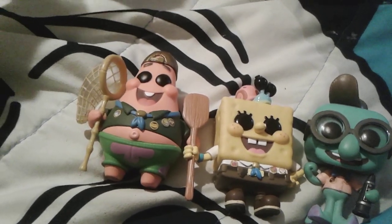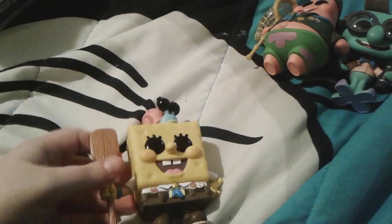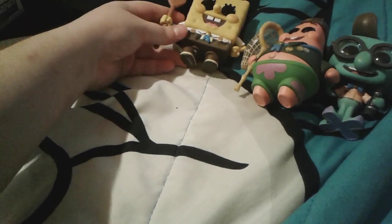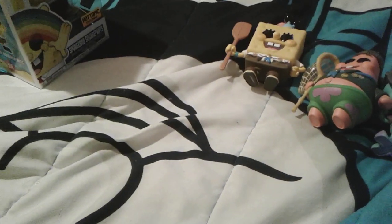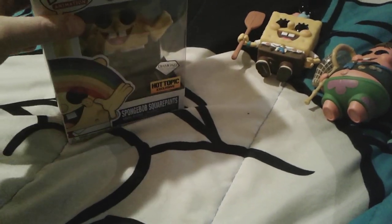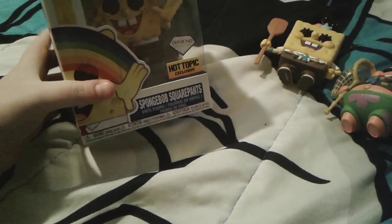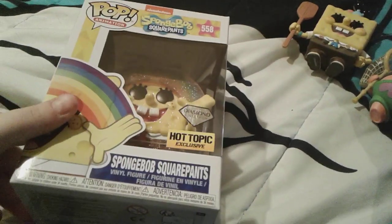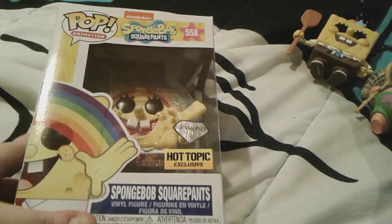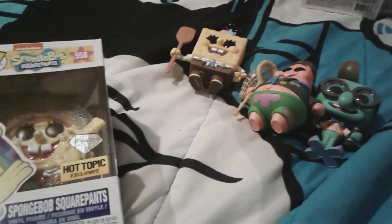Okay. So let me just move Squidward, Patrick, and SpongeBob and Gary off to the side. And now, here it is. Okay, so if you guessed the Diamond Edition SpongeBob Imagination Rainbow Funko Pop, you guys are correct.